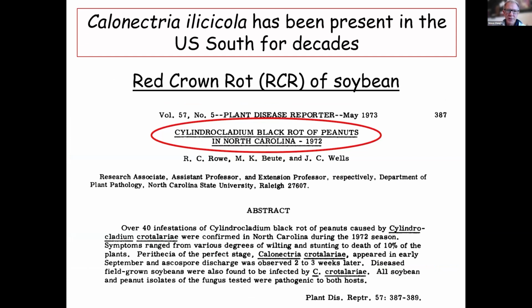This article was interesting. It looked at the first case of this pathogen showing up in North Carolina on peanut. But they mentioned that they also had soybeans growing in nearby fields, and those were also infected. The soybean and peanut isolates were pathogenic on both hosts. So the isolates taken from peanut could cause disease on soybean, and the isolates taken from soybean could infect peanut. It seems the same pathogen causes this very similar disease. That's their first report of red crown rot on soybean in the US.